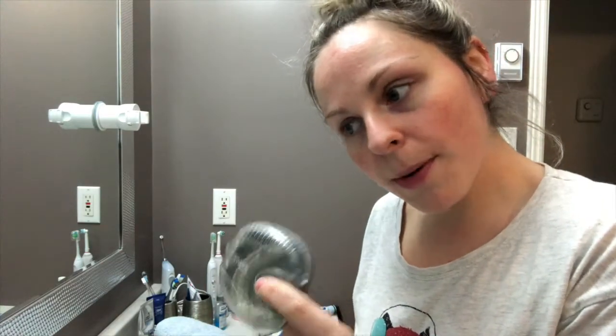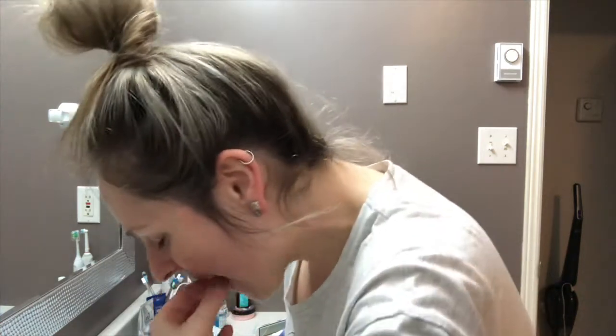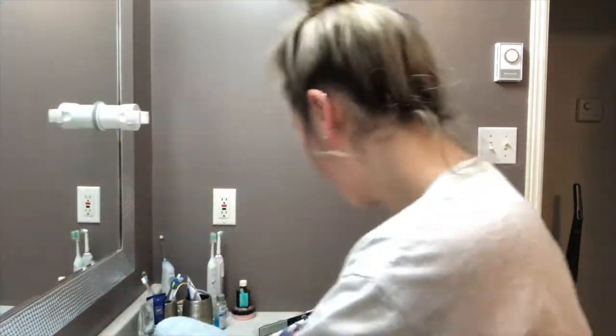So I just give them a little rinse before I put them in with a little water. Yeah, that is it. Retainers are in, and my face is washed. For anyone who's wondering, I did have Invisalign about, I want to say, 4 years ago. Yeah, that's what I had.